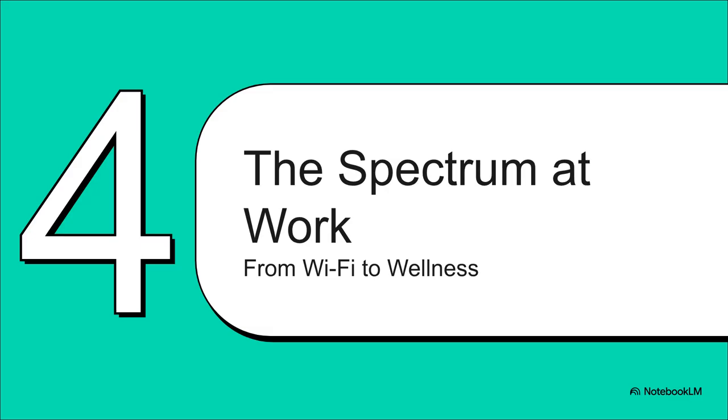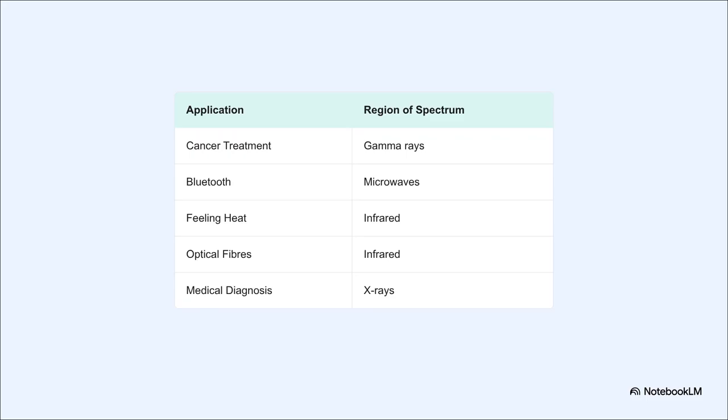Okay, so we've seen the theory, we've crunched the numbers. Now let's zoom back out and explore some of the amazing and totally essential ways we use these different waves in our everyday lives. And this is really just scratching the surface. We use the incredible energy of gamma rays to treat cancer. Your Bluetooth headphones and your Wi-Fi, both are using microwaves. That warmth you feel coming off a spotlight, that's infrared radiation. The fiber optic cables that power the internet use infrared too. And of course, we just talked about X-rays. The spectrum is literally woven into the fabric of modern life.